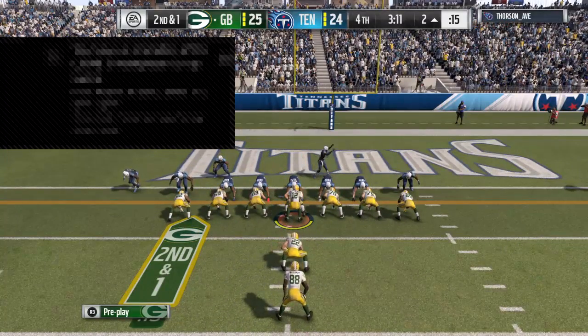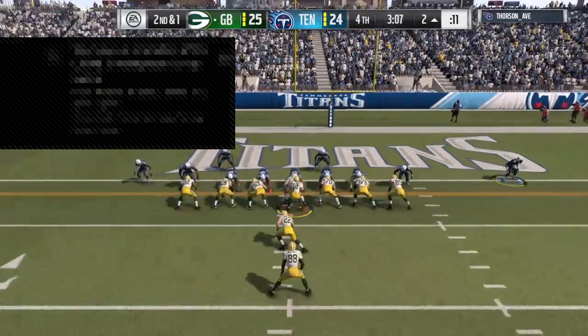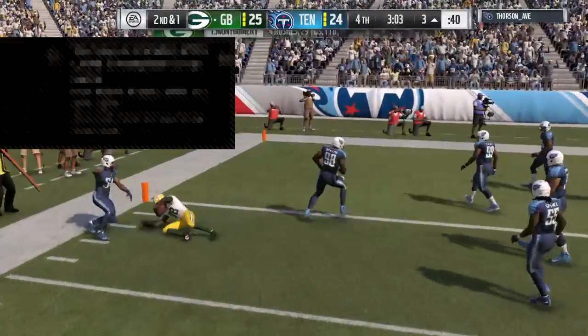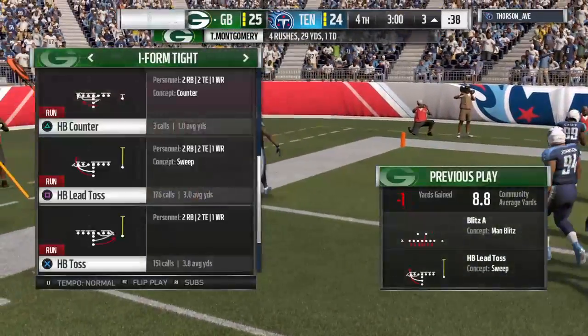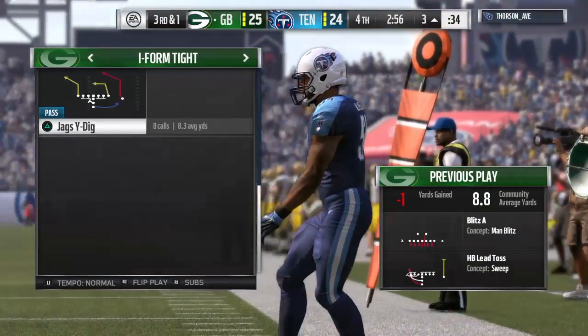They come out here in the I. Now they'll run it on the toss. And he's going to get this back to the 3-yard line and no further. And they'll lose a yard that time, and that's going to lead to a 3rd down.